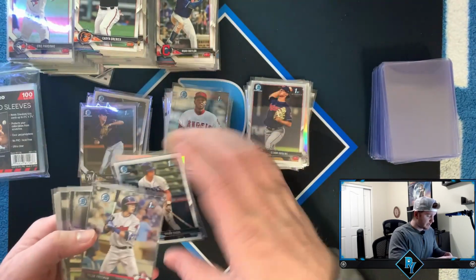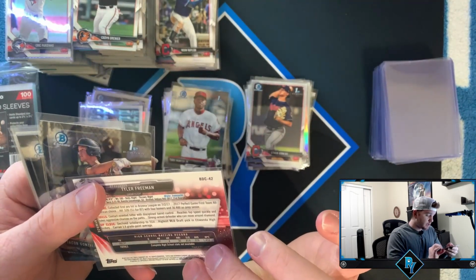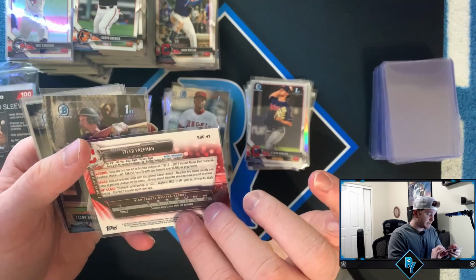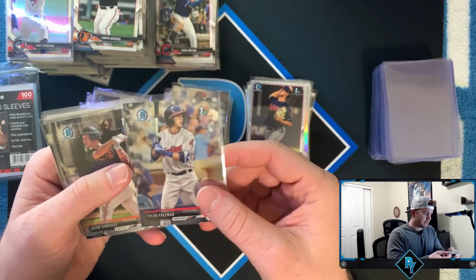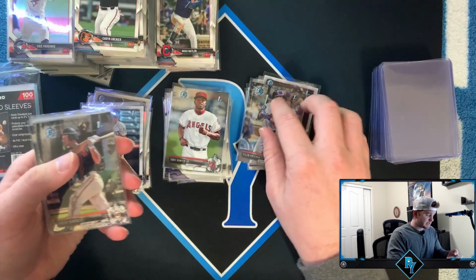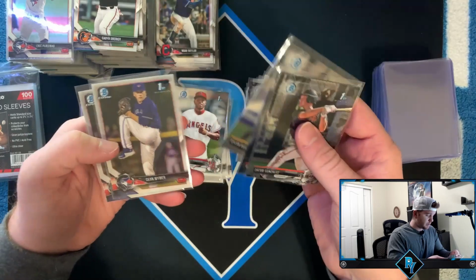Tyler Freeman, he's going to be up soon. I didn't even realize I had any of his stuff. He's actually solid. Wow, hit 526 in high school. Second rounder, so he's going to be up probably this year, I think. So I'll throw him aside. Jacob Gonzalez, Riley Adams, Dylan Busby.